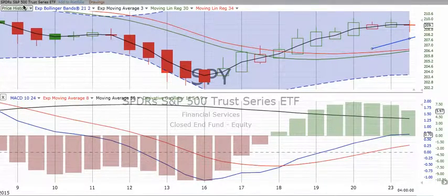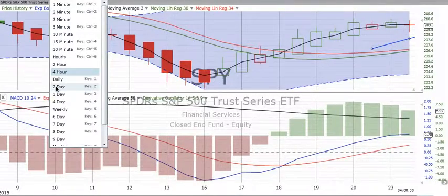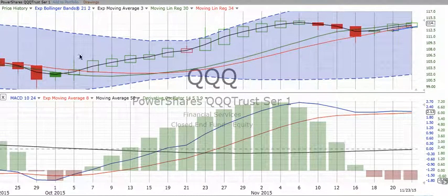Now let's go to the Qs after we range back to our 2-day chart. And again, the Qs is up for the last 3 2-day candles, so 6 days. But we do have the derivative oscillator still in the negative, and we're real close again with a potential.